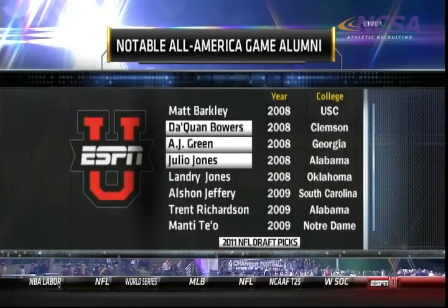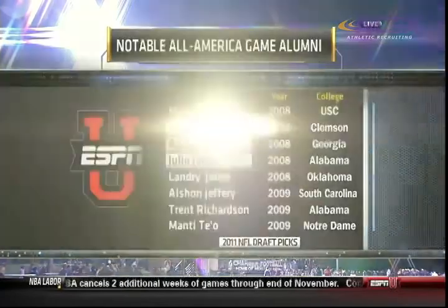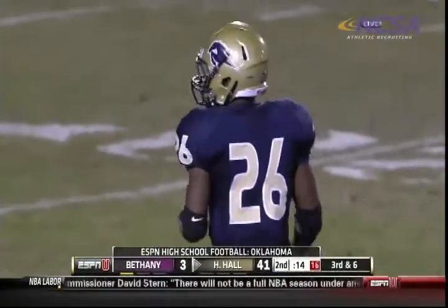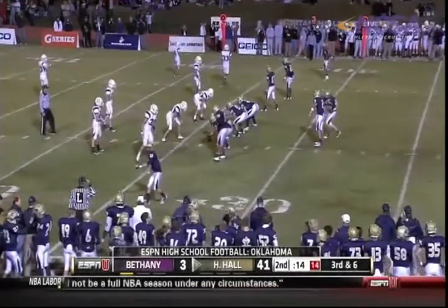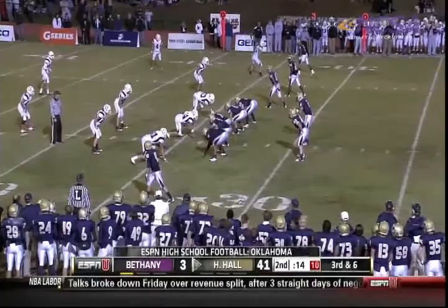I can't tell you how many prospects throughout the last 4 years of the Under Armour All-America game have come back and said, you know, that week was the most important week for my preparation for college because I knew what I wasn't ready for. And that's something that's very, very unique.